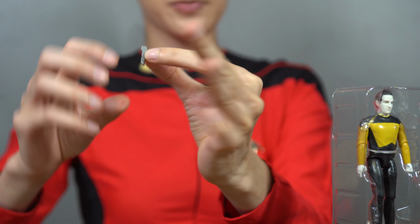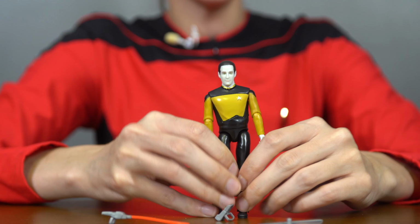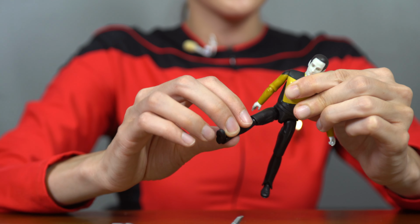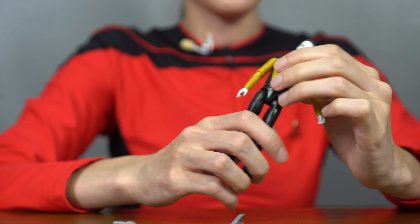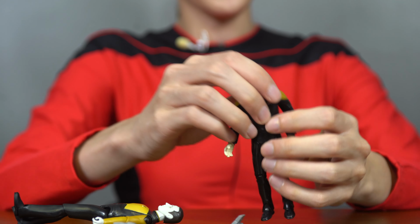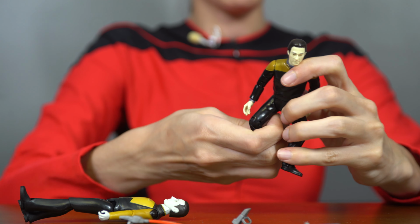This is a tricorder. And here is the android Lieutenant Commander Data. Now, this is an improvement on the classic toys. This hip joint was very different in the toys from the 90s. This is an old Data from the 90s, and his ability to sit is limited.